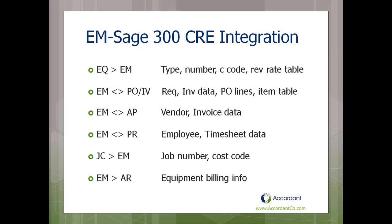Similarly, with payroll, we read employee information out of payroll for setting up your mechanic database in EM. We also bring in payroll time type setup information, which is also available on our timesheet, which is available in EM and for the shop, and that timesheet information can then get sent back over to payroll in the form of a payroll import file.